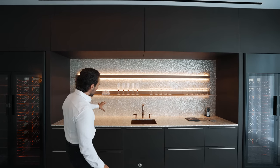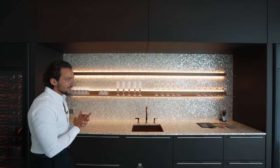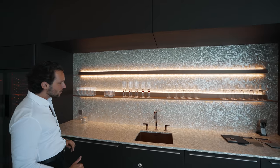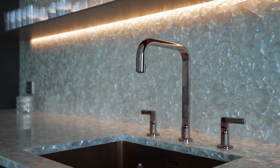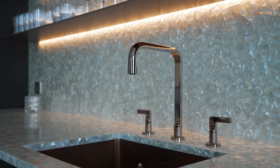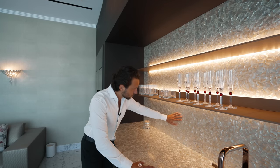This white mother of pearl countertop in the kitchenette setup we have here is my absolute favorite. I love it. I've never seen it anywhere before. And in the close up, you get to see how the light shimmers in the reflection of this. It just looks so expensive and luxurious.